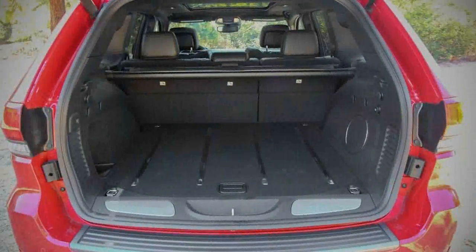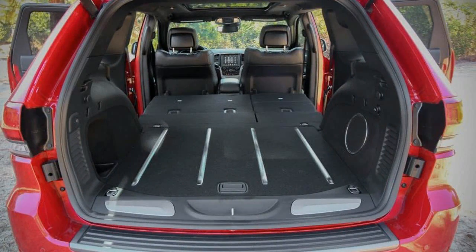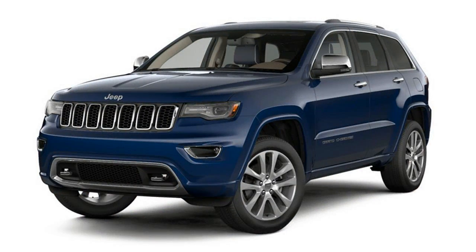The 2017 Trailhawk starts at $43,990, the third cheapest of the 10 Grand Cherokee models for 2017. Which is $1,700 less than the cushy Overland but $5,100 more than the Limited. The price swelled to $50,000.